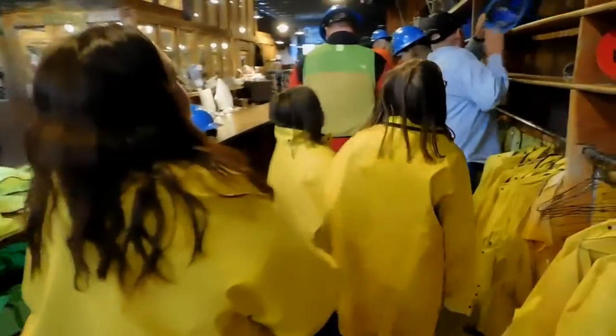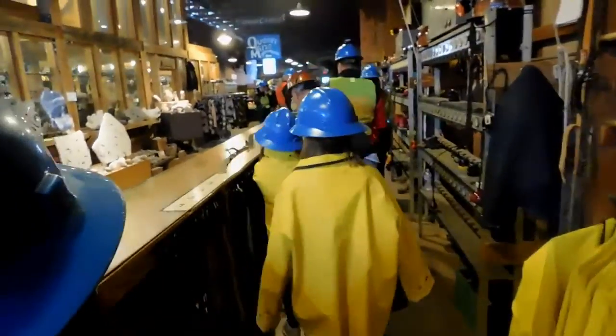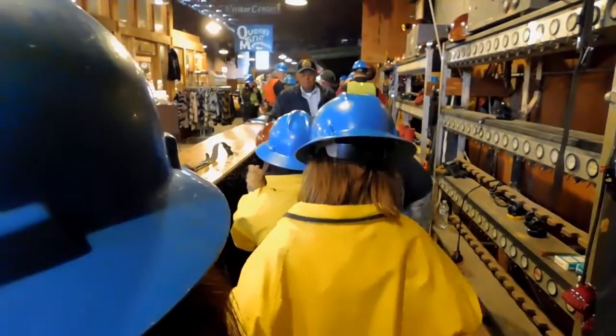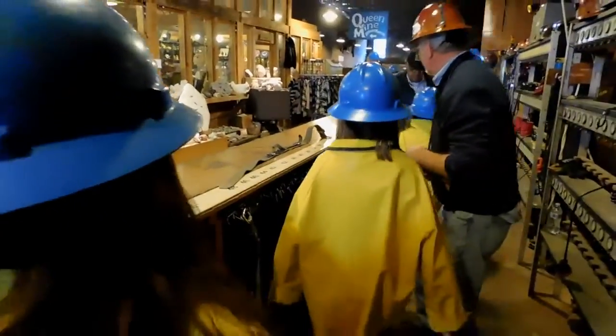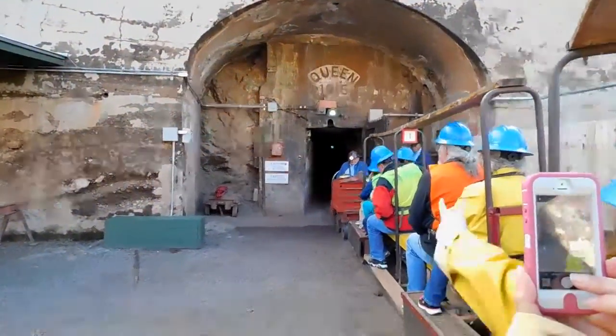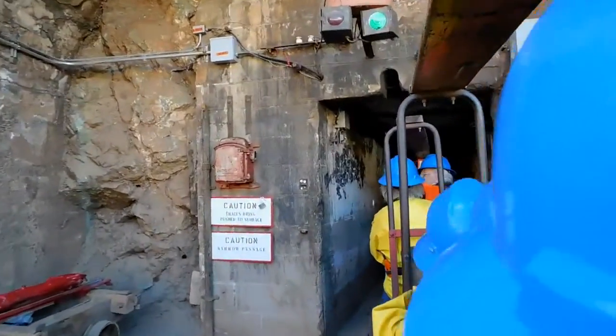So we'll head in here and I'll show you what's inside. We're getting ready to get our hard hats and stuff like that, so we'll get that and be heading in on the train. Okay, stop. So we got our hard hat on, ready to roll. We'll get a light. He's putting out lights over here. It goes on your belt, and then you get a light that hooks onto your belt. And then we'll go get on the train. Getting ready. Here we go. We're heading into the mine. 1915.